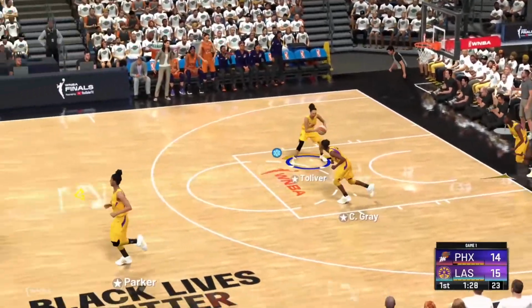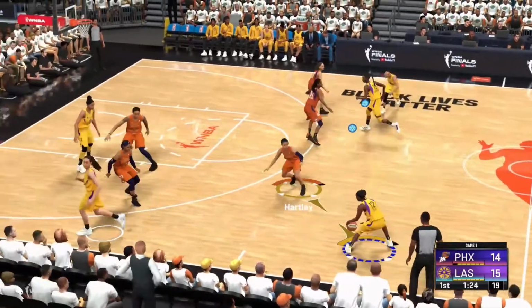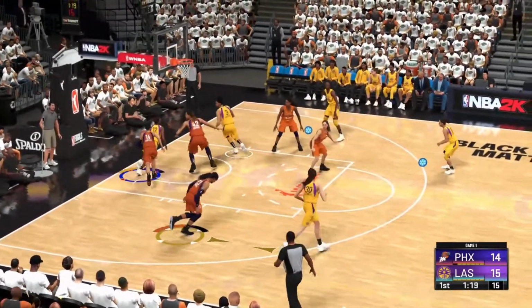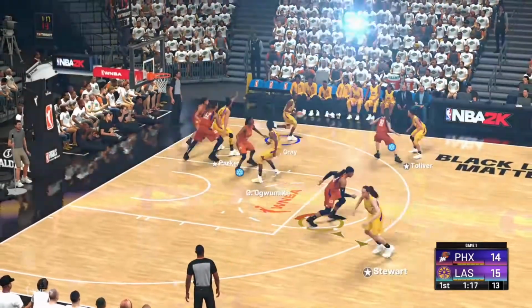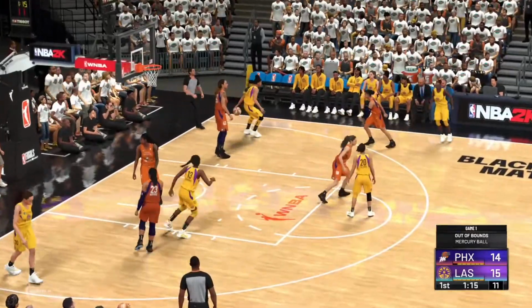Sometimes you look at Brittany Griner and you think she is an unstoppable force. A little bump, it doesn't do anything to stop her. She's so locked in on scoring. Now here's Gray. Out to the right wing. And the ball out of play. The Mercury will have it.